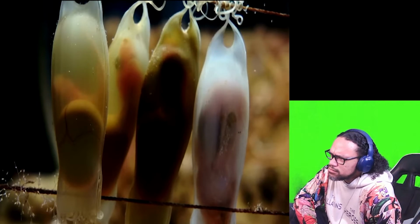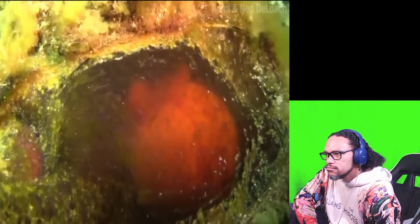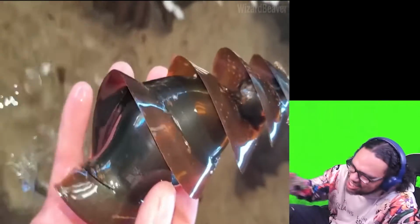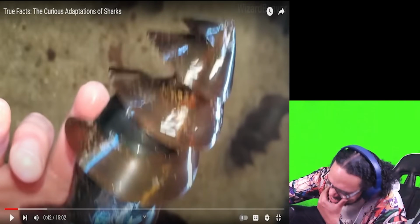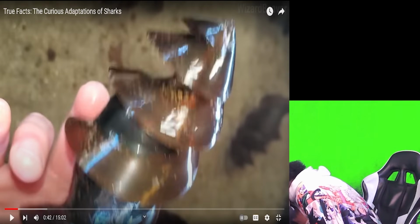Now, shark eggs come in all sorts of different shapes and sizes, with different ways of attaching to crap on the sea floor. This sex toy here is actually the egg of a crested horn shark, and it's thought to blend in with the kelp that it's often found in. Right out the gate with it.